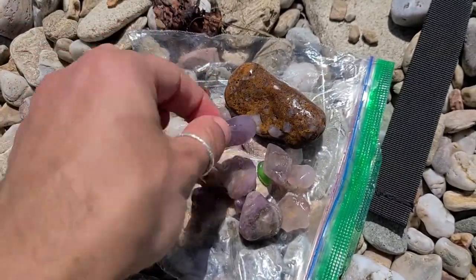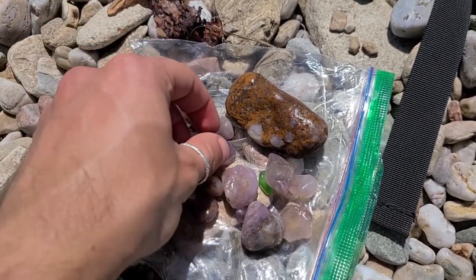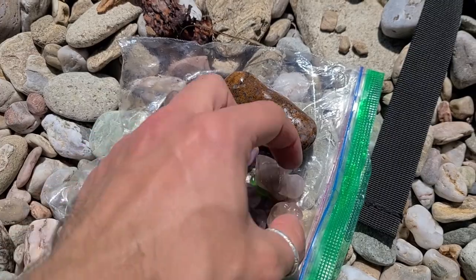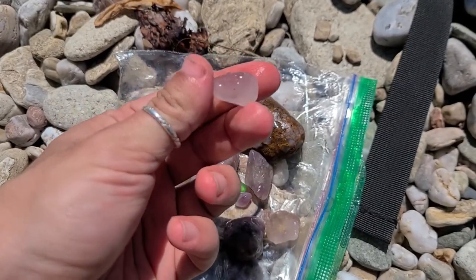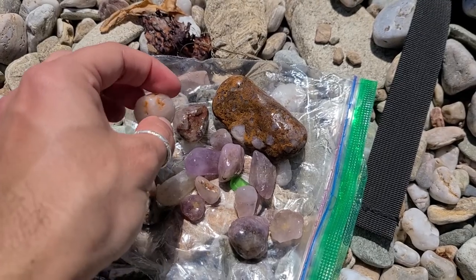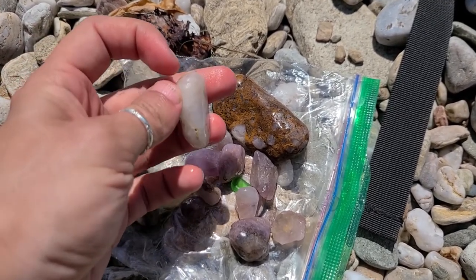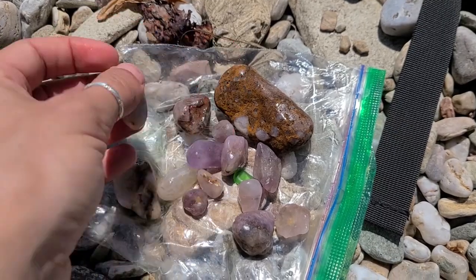So this, obviously an amethyst. Like, this is the best one that I found today. Got a few others that are pretty good. Some of these are very pale or just look like white rocks, but they've kind of been bleached by the sun. Some just have a teeny tiny bit of color. There's some purple right on the tip of this one.